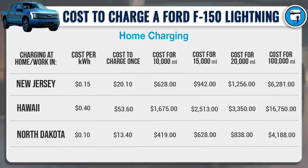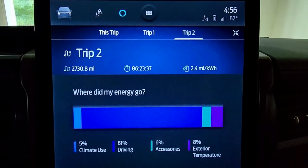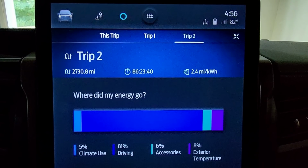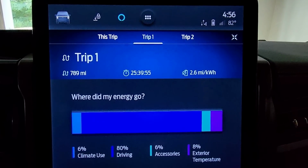Now, in order to achieve 320 miles, the Lightning has to have a consumption rating of 2.44 miles per kilowatt hour. Of the first 2,700 miles that I've owned my Lightning, I've averaged 2.4 miles per kilowatt hour. The vehicle only shows you one place past the decimal point, but I've been bouncing between 2.5 and 2.4 the whole time. So I'm actually averaging what the EPA range rating is. Of course, when I go fast on the highway, it gets a little bit less, but that's my overall driving right now. And actually the last 750 miles or so, I've averaged 2.6 miles per kilowatt hour because I haven't done a lot of highway driving.